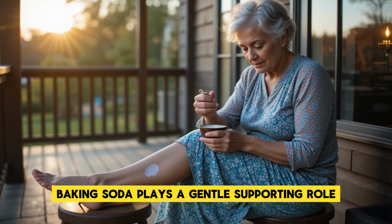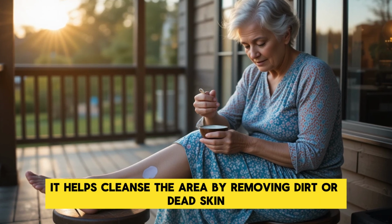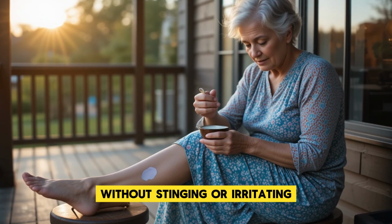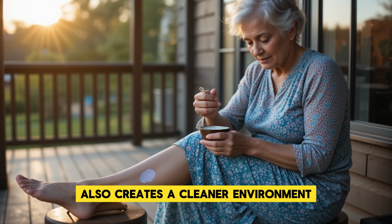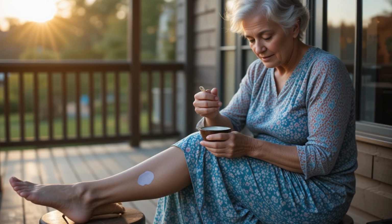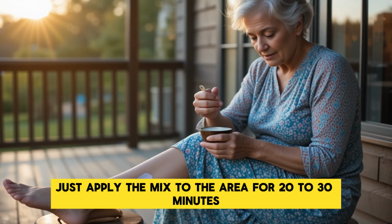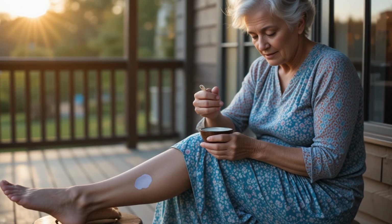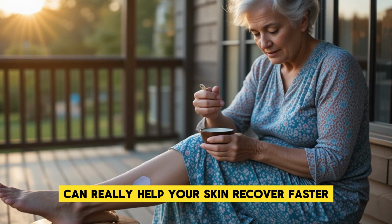Baking soda plays a gentle supporting role. It helps cleanse the area by removing dirt or dead skin without stinging or irritating. Its natural alkalinity also creates a cleaner environment that discourages infection and supports the body's healing process. You don't need much, just apply the mix to the area for 20 to 30 minutes and rinse gently. Doing this once or twice a day can really help your skin recover faster.